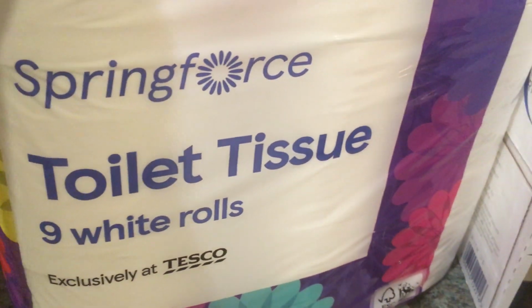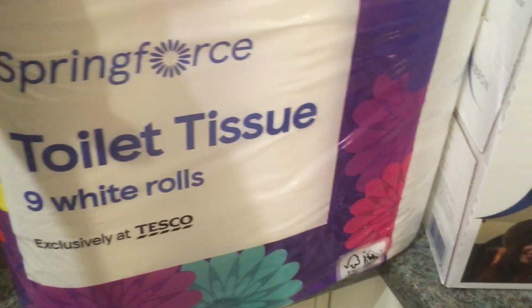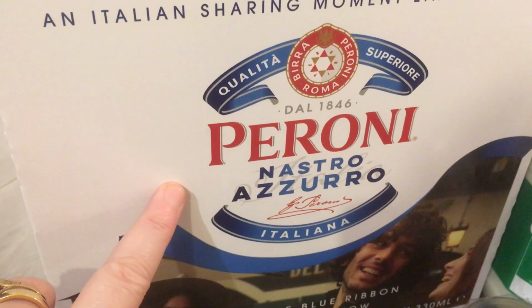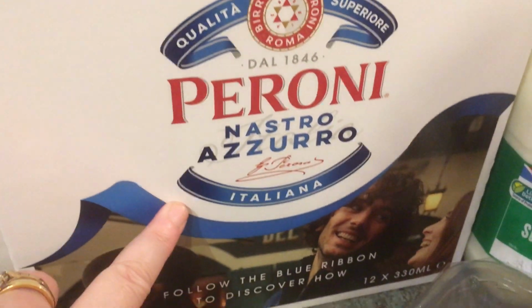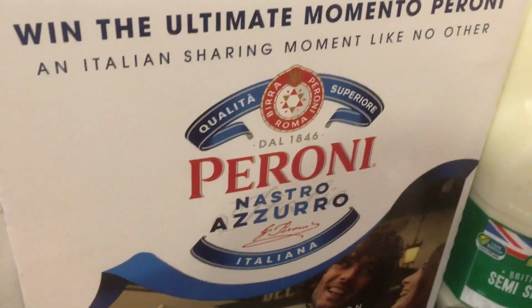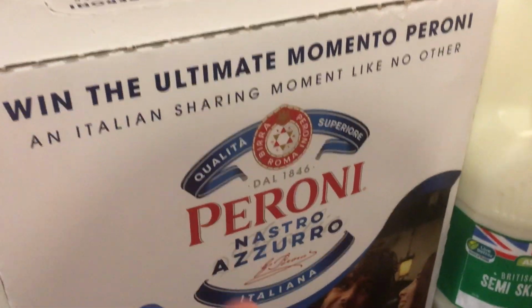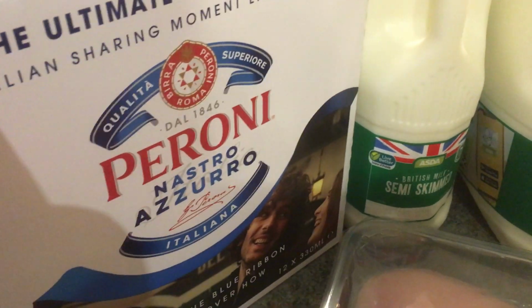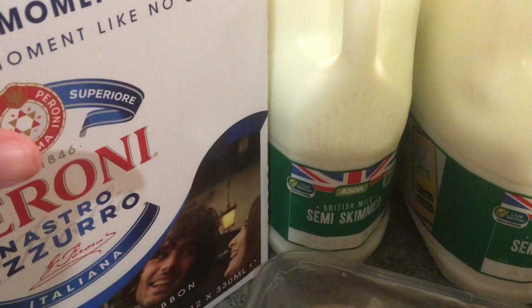This is the toilet tissue I usually get, 9 rolls for £1.90. Then, don't normally get alcohol, but seeing as it's Christmas, we've got this Peroni. It was on the club card offer for £12 for 12 bottles, 330 millilitres. So it works out £1 a bottle, really, isn't it? That's quick maths, isn't it? But yeah, so that's really good, I think. And we do like a Peroni for Christmas, so got that.